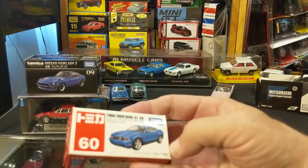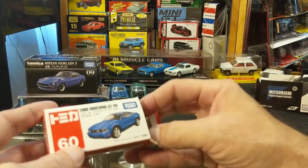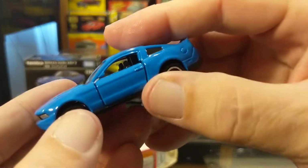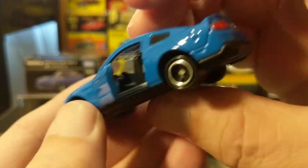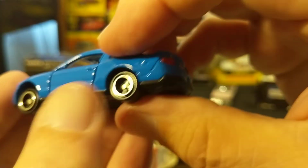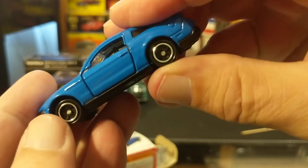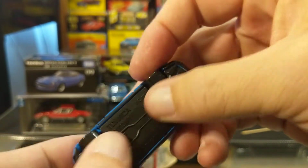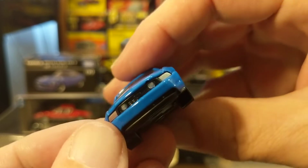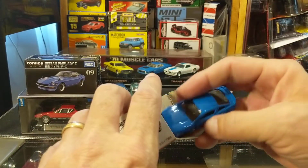This one, a gift from Matchbox Man, is a Tomeka Ford Mustang GT V8, and it's a nice model, and it has opening doors. No opening hood, no opening trunk, but that's okay. It's got suspension. It's got plastic-based plastic tires, some just generic black 5-spoke rims, but it is a really nice mainline model from Tomeka.